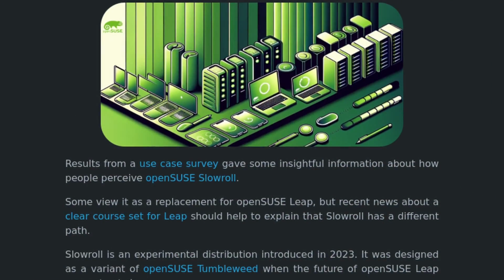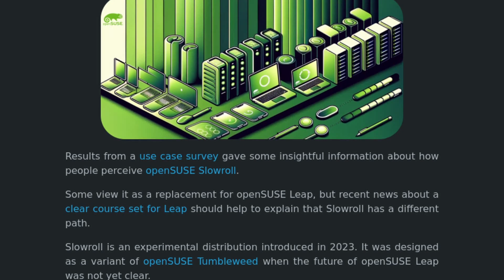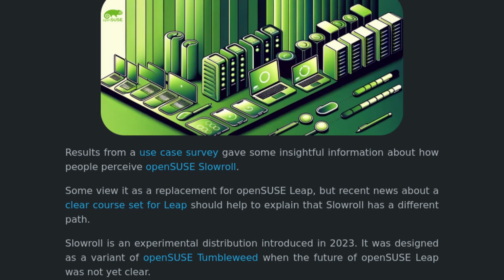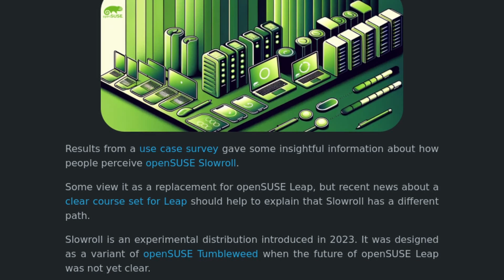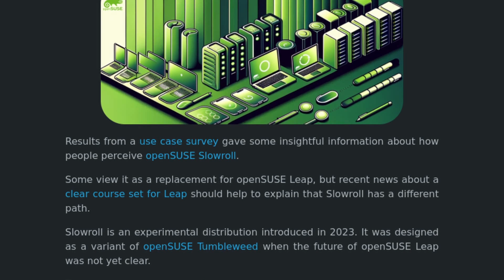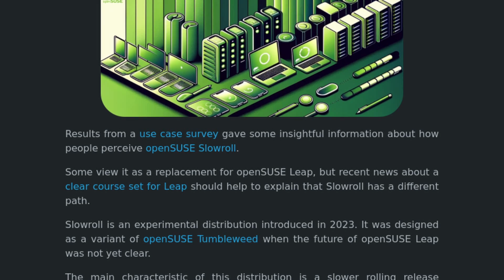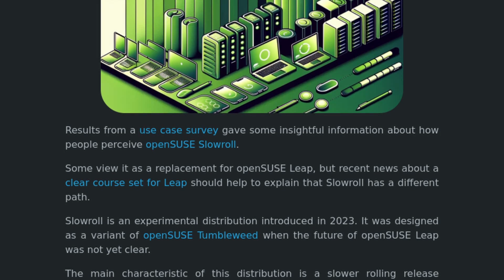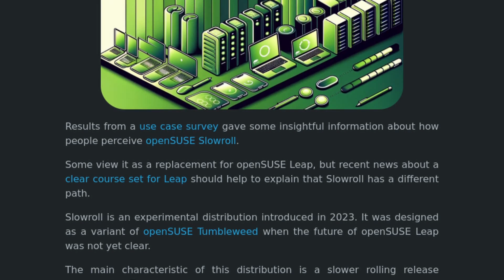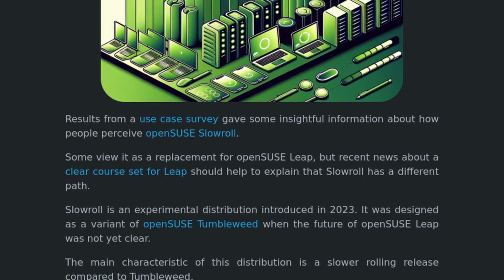Now, to break it down quickly, they say that Leap, Tumbleweed, and Slowroll are all meant to exist in parallel. They say that the idea behind Slowroll is to offer a distribution that improves stability without losing access to new features in the base packages such as the kernel, desktop environments, and packaging. These slower update cycles allow for more extensive testing and validation of packages before their inclusion. They say think of Slowroll as more of a skip than a leap. I like that last thing.